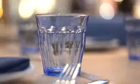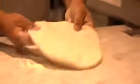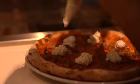We have now arrived at the newest addition to the Venetian, 6 & Mill Ristorante, Pizzeria, and Bar. They are specializing in authentic Southern Italian recipes. They've done a great job of recreating a special neighborhood vibe, and guess what? They've got some amazing artisan pizzas we gotta check out.